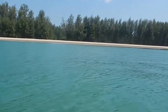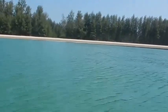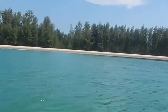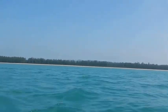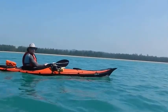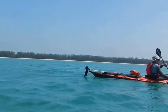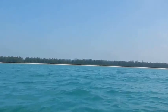Paddling along Koh Tarutao, there's about 10 kilometers of absolutely untouched beach. I've been paddling along this beach for 35 minutes now, seeing a fisherman, two of them actually, one motorcycle, of course, Mr. Ian Taylor. Other than that, it's just miles of empty beach.